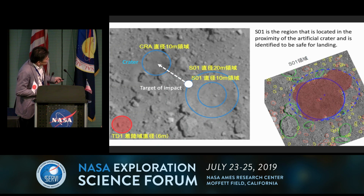The team was smart enough to do so, because if you do so, it's on the edge of this rather flat area, which had been confirmed to be safe to touch down and take the samples. And the team was smart enough not to put this target at the central part of this flat area, because that may jeopardize the favorable condition of the area. So instead, they thought that they can hit here, and the ejected particles will be piling up on this flat area. So if we go back to this flat area, we can get the subsurface materials.